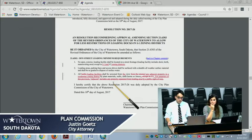These are only loading docks in I-1 or I-2 that we're talking about, though. We're not talking about loading docks in commercial areas, right? That is correct, Commissioner. I want to clarify just a little bit for you that a loading dock and a big garage door are not the same. So you're allowed to currently put a big garage door. It's only if it's a loading dock that is prohibited. In a commercial district?